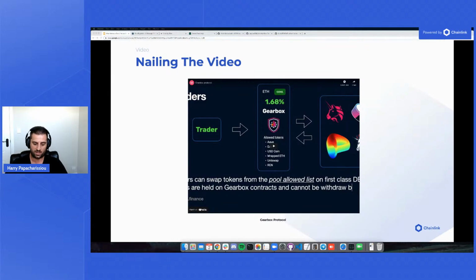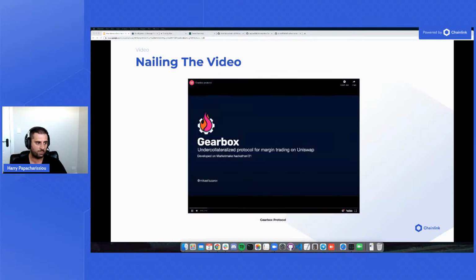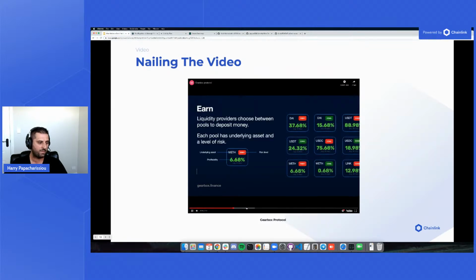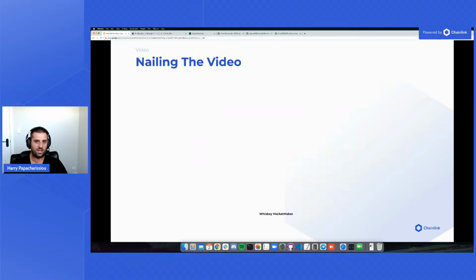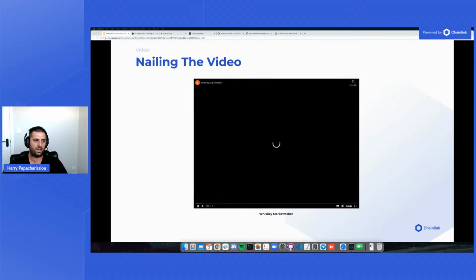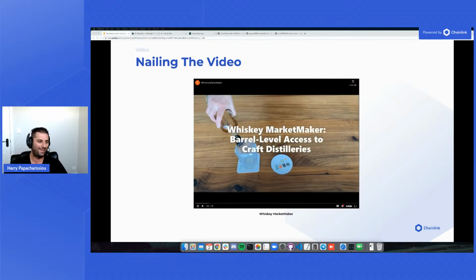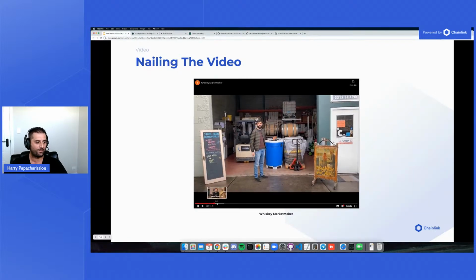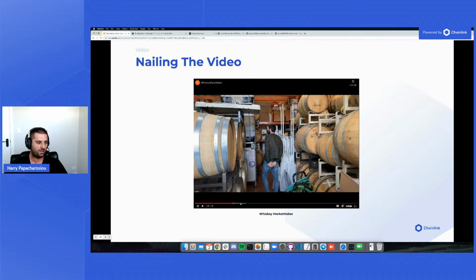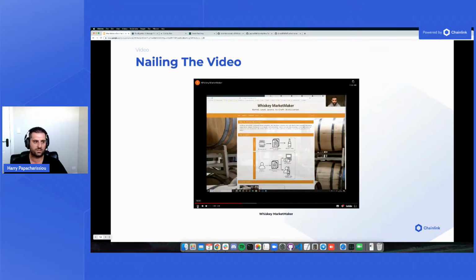Just like this example here for Gearbox Protocol, these guys had, once again, a really cool way to convey their project, and they've got some animations and music, etc. Really cool. And last one here, Whiskey Market Maker. These guys were great actually. They got a great intro of literally pouring a bottle of scotch into a glass, and they then go through and talk about their submission, and they even have footage inside the distillery before they start walking through their project. So yeah, just great.